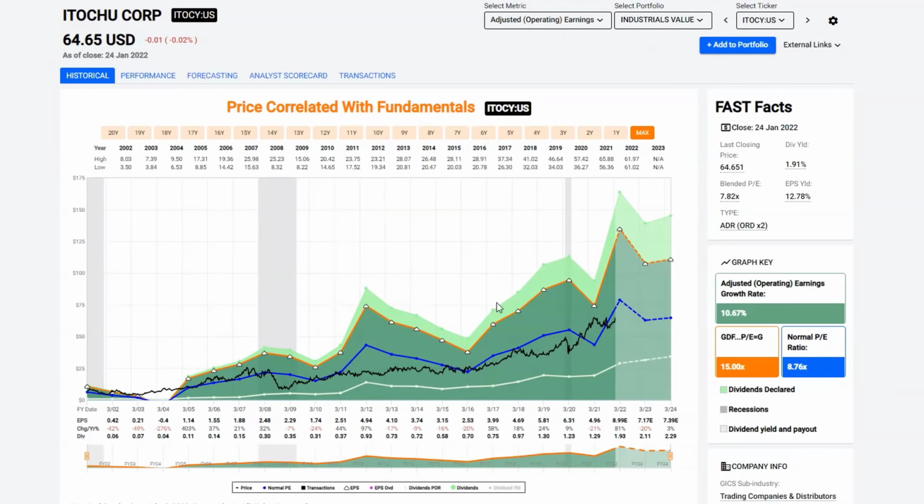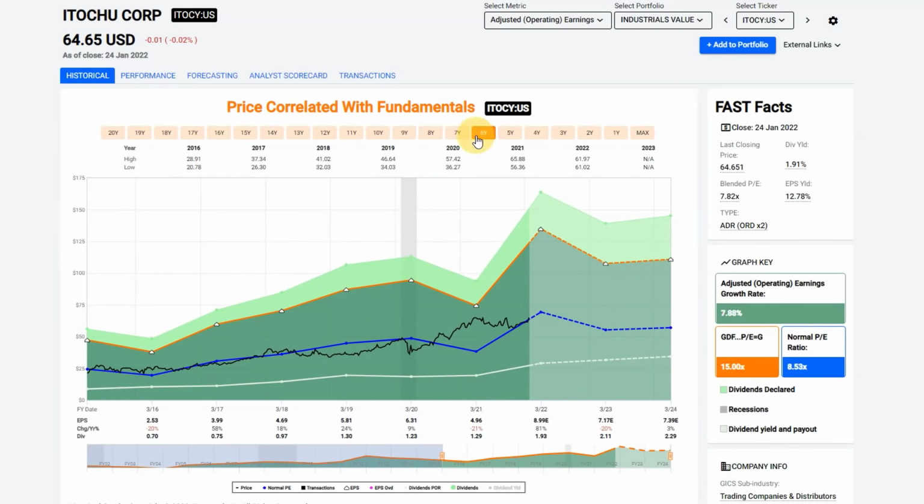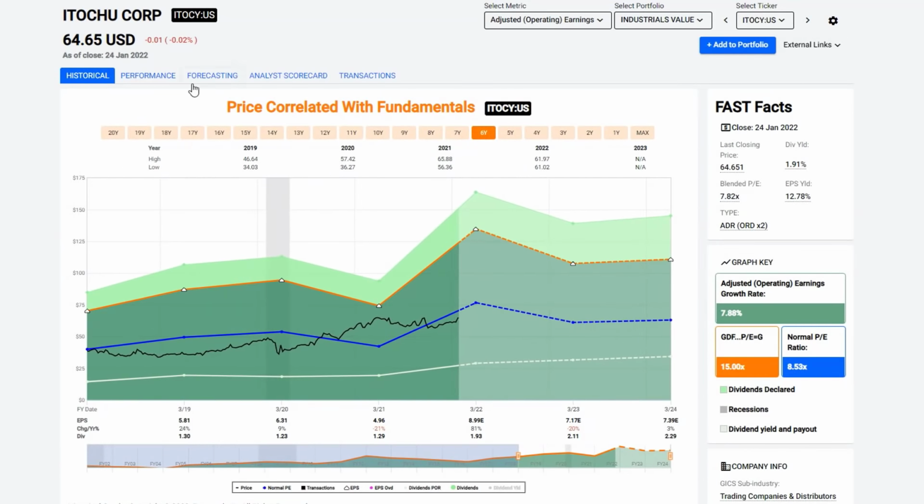But let's take a look at the FAST Graphs on it. You can see it's quite cyclical. There are periods of time where it goes several years of down earnings, followed by several years of up earnings. Earnings have been up and down, expected to be actually down this fiscal year, then rising. The useful feature here, and this is where you want to use this tool correctly, is to shorten the time frame so you get a better perspective of what it looks like.